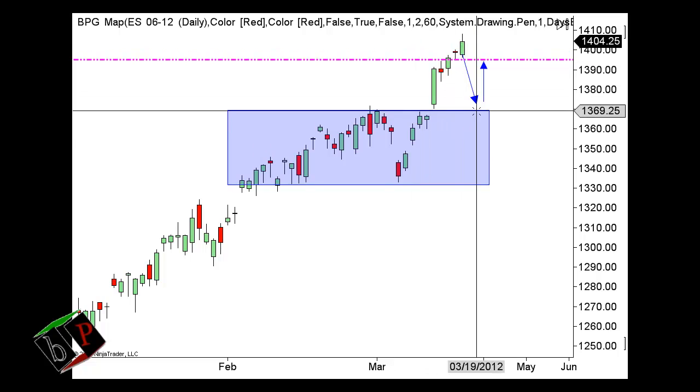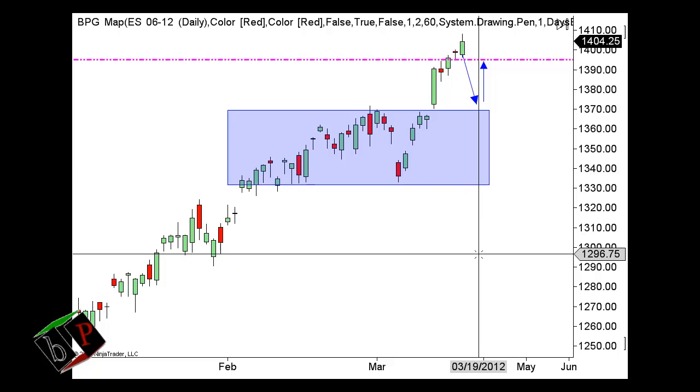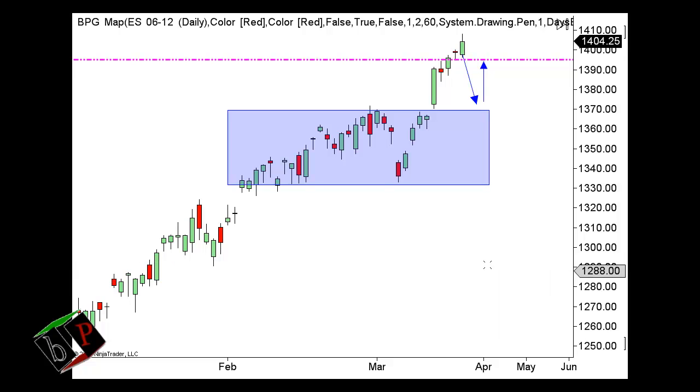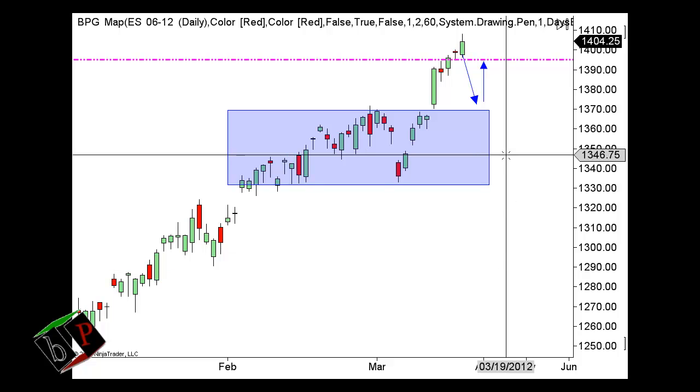and if we were to come back inside of this 1370 area, I'd be looking for a little bit deeper retracements in this then, and create, maybe back down as low as even 1292s. I know there were some areas we were looking at before, 1288, some key reference areas. So it'll be interesting, like I said, this morning to see how we fare.